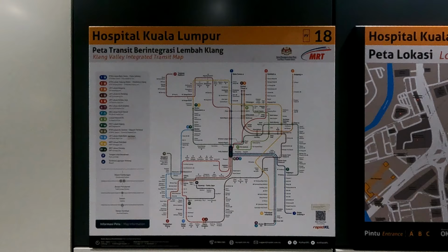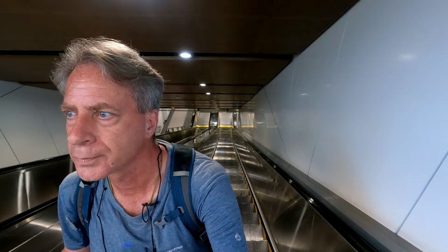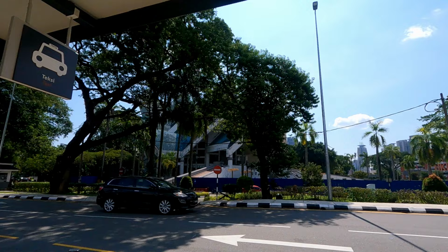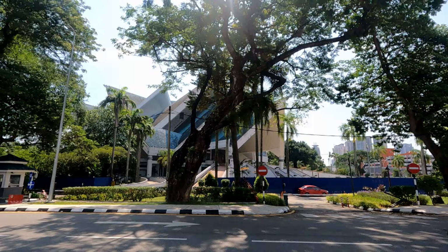Yeah, I love MRT systems. Up, up, up, up, up. Back in the real world, and this is the Performing Arts Center, National something or other Performing Arts Center right there. It's an older building, I remember. Istana Budaya, Istana Budaya. And I went in there to look around before. I think I shot video in there, took some pictures.